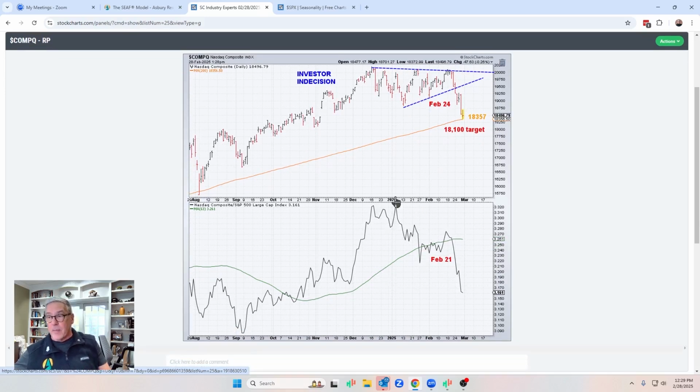The chart on the bottom panel is the corresponding relative performance chart of Comp versus the S&P 500. Technology usually leads the broad market higher and lower. You can see this line was going up from basically the middle of October of last year until about a month ago, indicating Comp was leading, the Nasdaq was leading, technology was leading. That is healthy for the market.